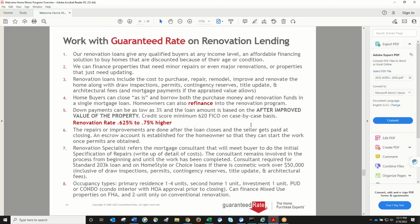That's the only caveat. I know most times at Guaranteed Rate, we close in 21 days, or have it clear to close. These take longer because we need some pieces from the consultant or contractor to order the appraisal. And if there's any change to floor plan, we need a floor plan, because if you're doing an addition, we have to pick up the square footage. We are not appraising the house at the purchase price. We're appraising it with all of the updates. So a couple different things there.